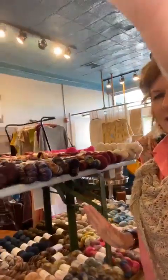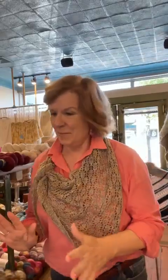So now we have this beautiful set. This is not our first pop-up with 29 Bridges. It won't be our last, but these yarns here are here for a limited time, and I'm going to show you some of them.